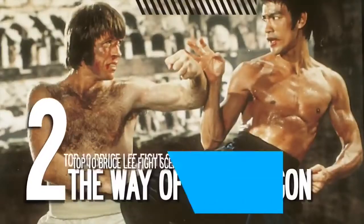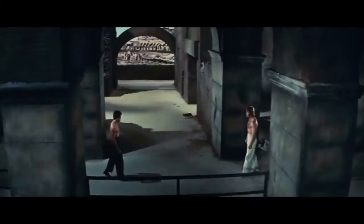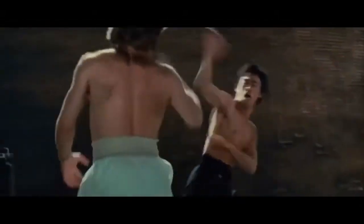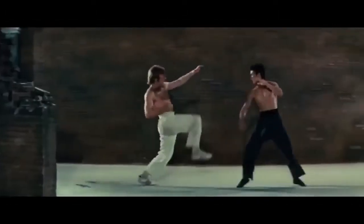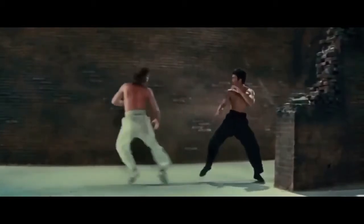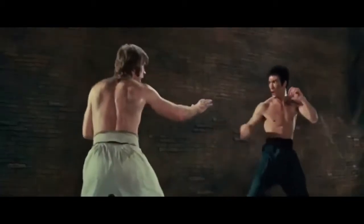Number 2, it's Chuck Norris in The Way of the Dragon, one of the greatest fight scenes ever filmed. Bruce Lee and Chuck Norris battle it out in complete silence. Shot in the Coliseum, the 2 masters fight with both grace and respect only seen in the martial arts field. Lee's character uses the Ollie Shuffle and offers his opponent an opportunity to surrender before breaking his neck.